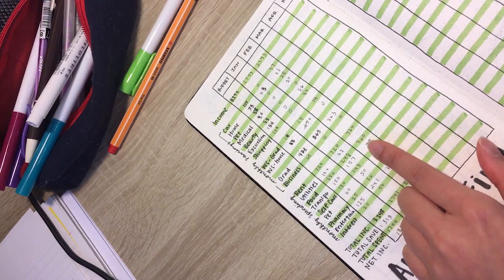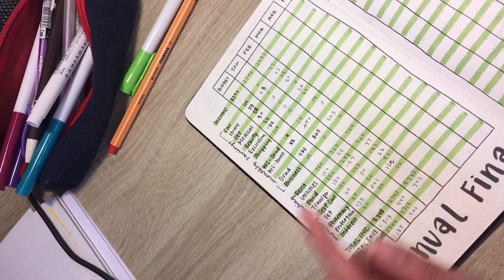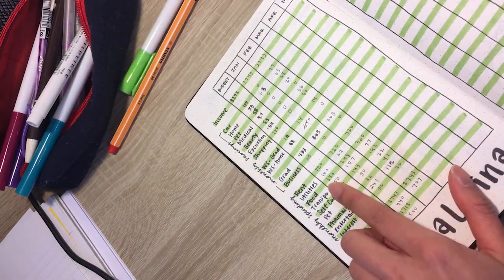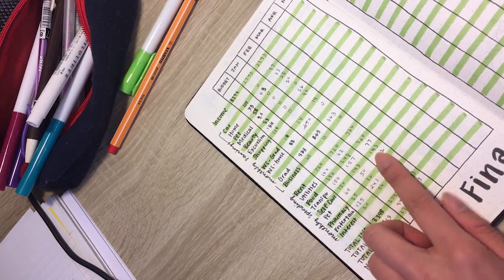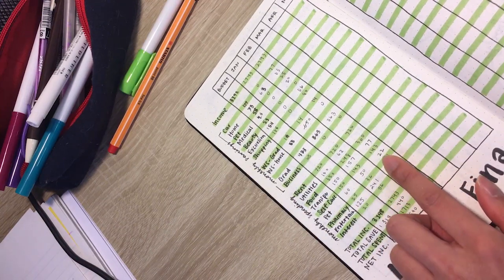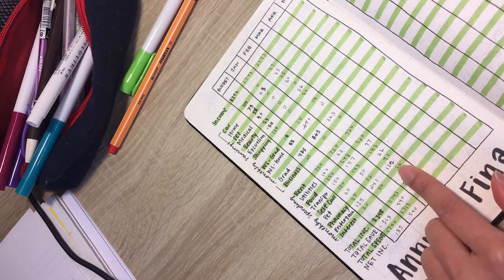So I can see here that, even though I went over my budget this month, on average during the year I did spend less than I had set, so that's good. Transportation is really low. Self-care is low. Honestly, it's going to be the same amount every month because I only do the same things every month. And pharmacy maybe should go up a little bit, so I can just adjust.